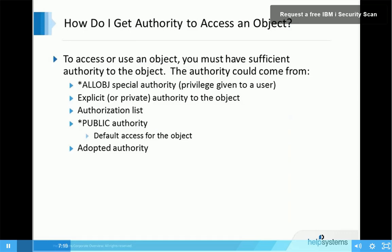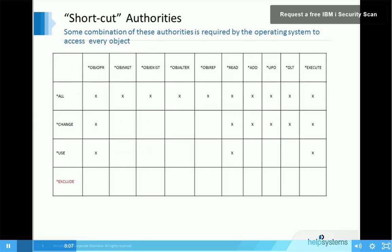All right, one too far. So how do I get access, authority to access an object? So again, whatever we're doing, we have to have sufficient authority, because that's what the operating system is requiring. So we can get our authority from a number of different areas, and one of them is from all object special authority. That was discussed in an earlier presentation. That's a privilege that is given at the user profile level. We can have authority through something called an explicit or a private authority that's been granted to the object. We can get it through this thing called an authorization list. We can get it through this default authority, which is called public authority, or we could get it through adopted authority. So let's go through that in more detail.